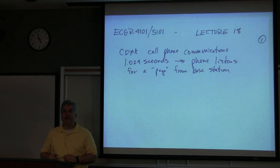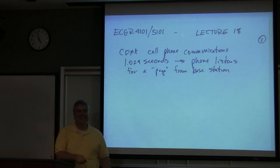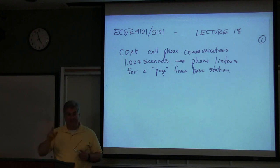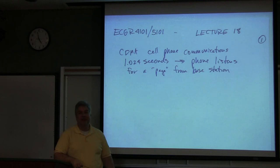By the way, in the old days of analog phones, your power consumption would be in excess of 1 amp. And you imagine something that was transmitting 1 amp right next to your head. You cooked quite a few hair follicles that way. So if you see some of the older guys around with, you know, bald heads, you know that's what did it, right? So let's get back out of here.